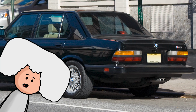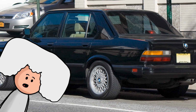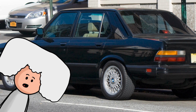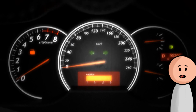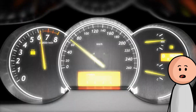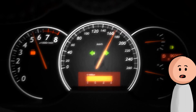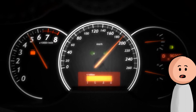What were they thinking? Putting the engine from a supercar into a family daily driver sedan. The M5 E28 was a different kind of beast. It offered speed without compromising the safety and comfort you would expect from a sedan. It had a top speed of 153 miles per hour and could do 0 to 60 in 6.5 seconds with 282 brake horsepower. In the late 80s, that was pretty fast.